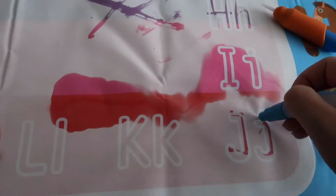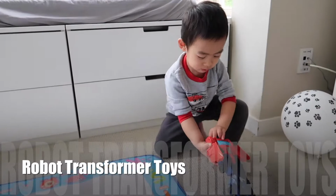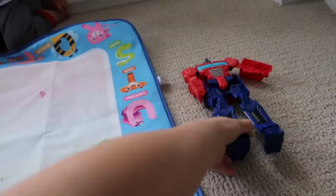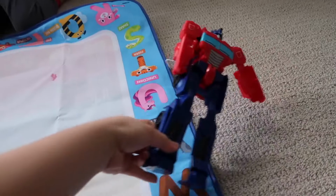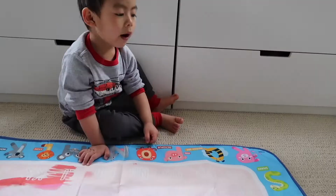Or like draw. And then the color, it has different colors here. Brandon has been obsessing with robot transformers right now. Every kind of robot, like rescue bots or transformers. So I got this one from Walmart, and I actually ordered something from AliExpress, but they haven't arrived. And he has been holding this for 2 days straight already.